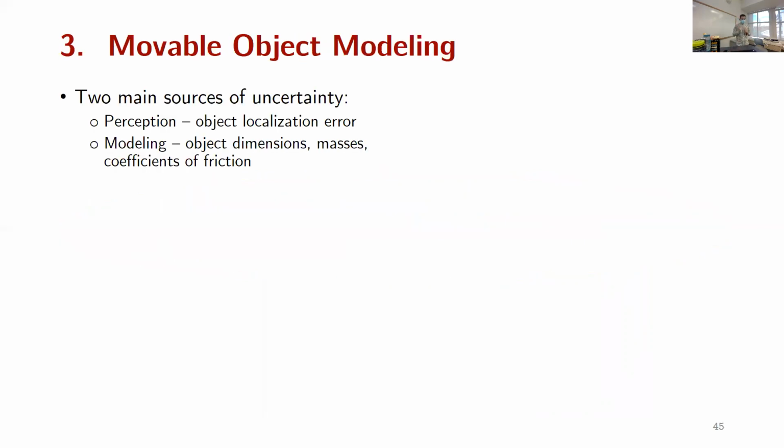And finally, everything I've talked about so far assumes that we have perfect models of these objects. But in the real world, when you run things on the robot, there's perception uncertainty, which introduces errors in object localization. And there are almost always modeling errors, where you might not know the dimensions of the objects accurately or their masses or coefficients of friction.